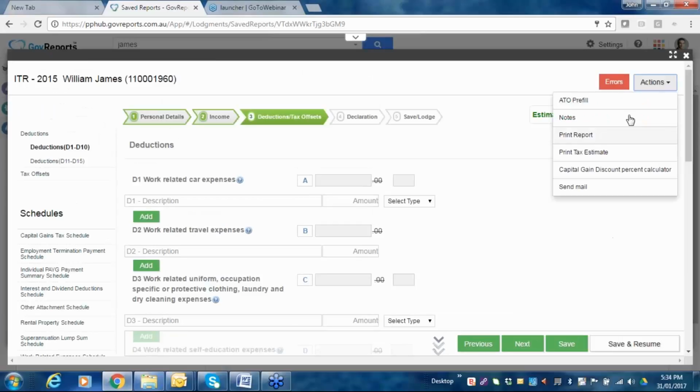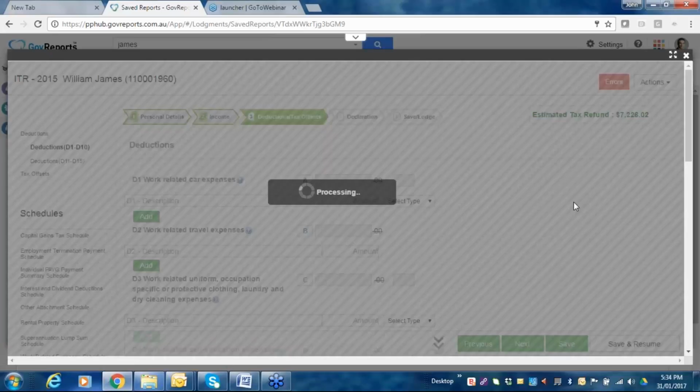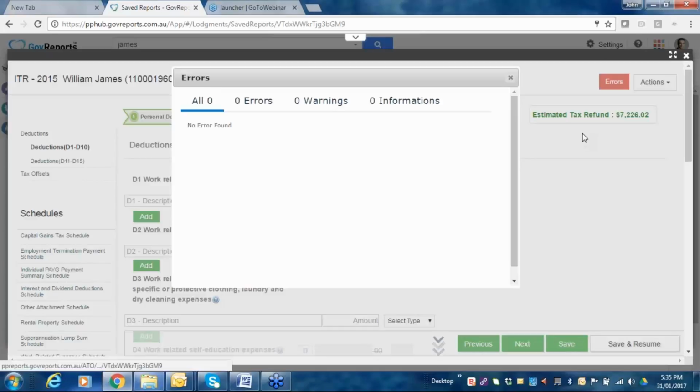As you see from there, you get a few other menus. Once the return's finished or you want to send it in draft, you can email it to the client as well. The important part is to make sure the system is validated at all times. So every now and then I run the error check just to make sure there are no errors. Early today I had a lot of errors. When you don't get any errors, it's a great thing.